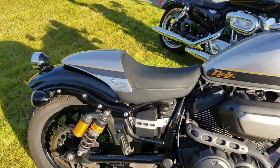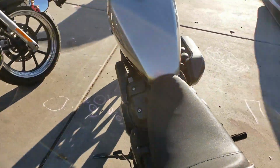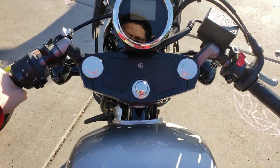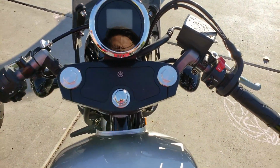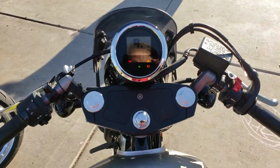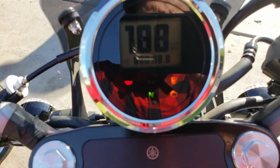Now seating wise, dang it, I should have brought my tripod out here, but I'm just gonna sit on them real quick. This one with the C-Spec, you got Cafe Racer style, more clip-on bars, so clearly it's gonna be a little bit less comfortable because it's more going for that sport style. But here, take a look.